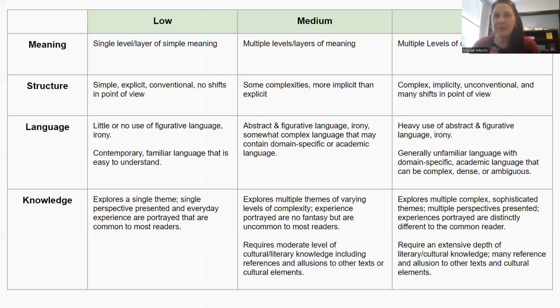I do want to share with you a chart that's really helpful in thinking about the text that you bring to your students. There are four different ways to analyze each text. You can analyze it based on meaning, structure, language, and knowledge. And in looking at the text from these four different components, you will be able to analyze what your students in front of you might struggle with the most.